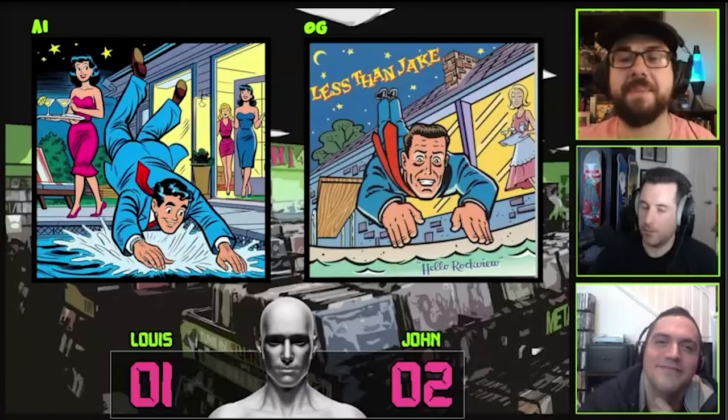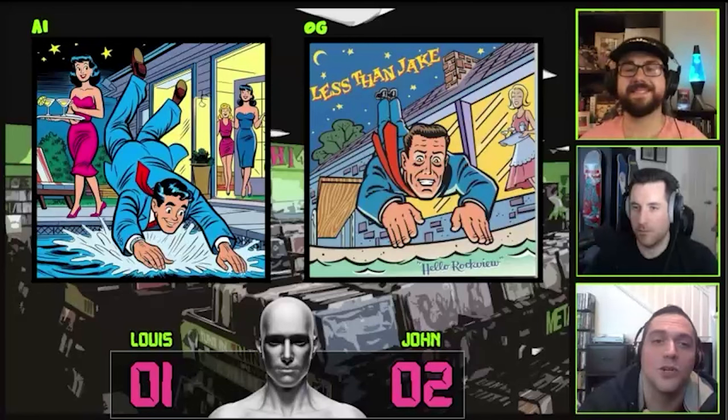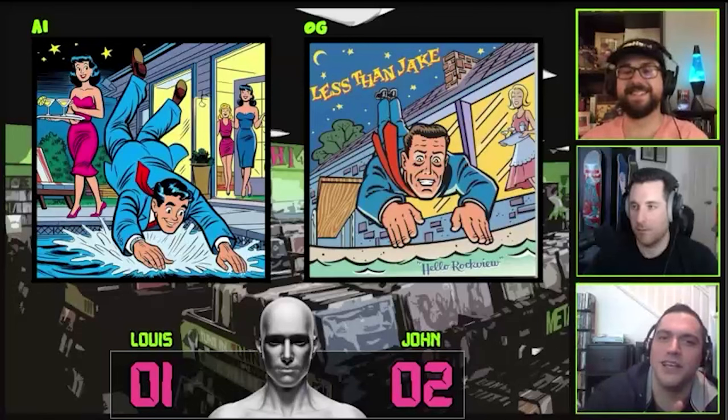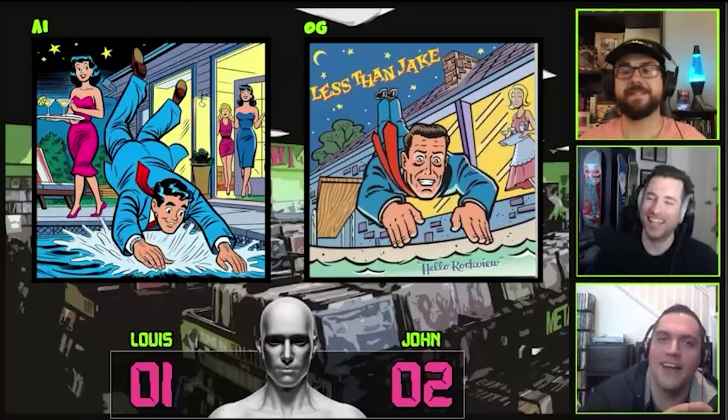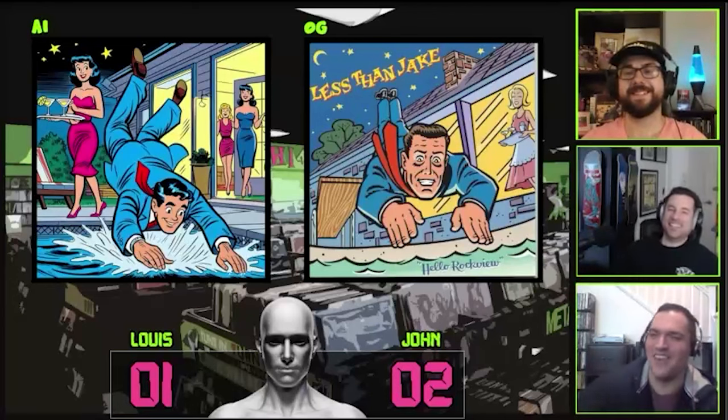So how does this compare to the original, and how does it compare to the one you made, Lewis? I think yours is closer, but mine was pretty funny because I think the woman's position was slightly better in mine. I'm not sure. I don't remember exactly. But the best part was the guy was diving in. His tie was more like a Superman cape. And then he had a martini in his hand as well. So it was very funny.